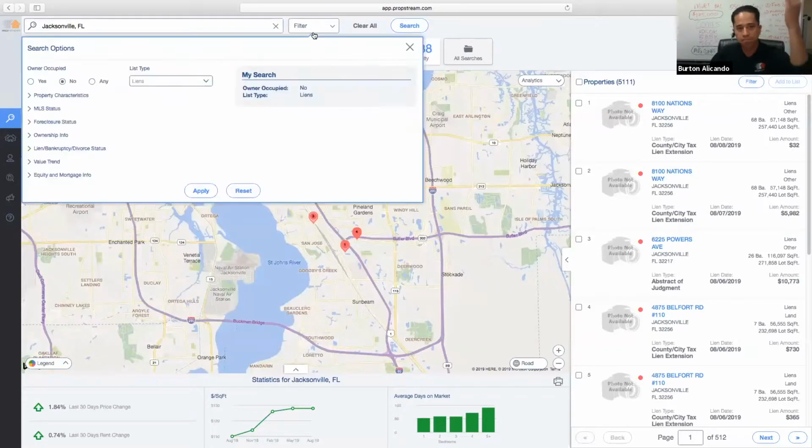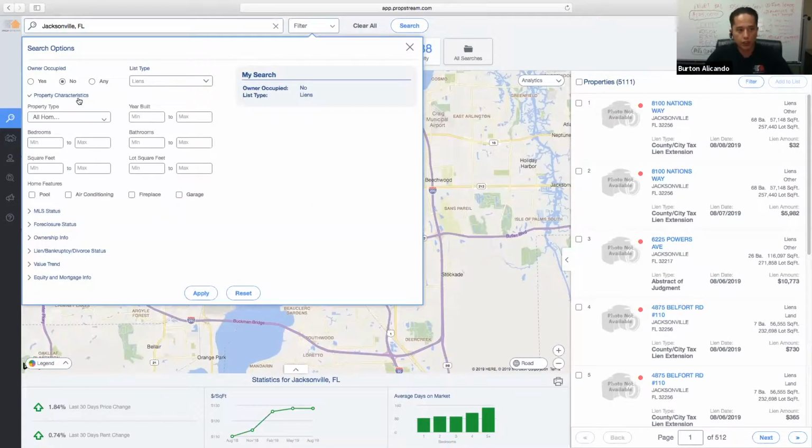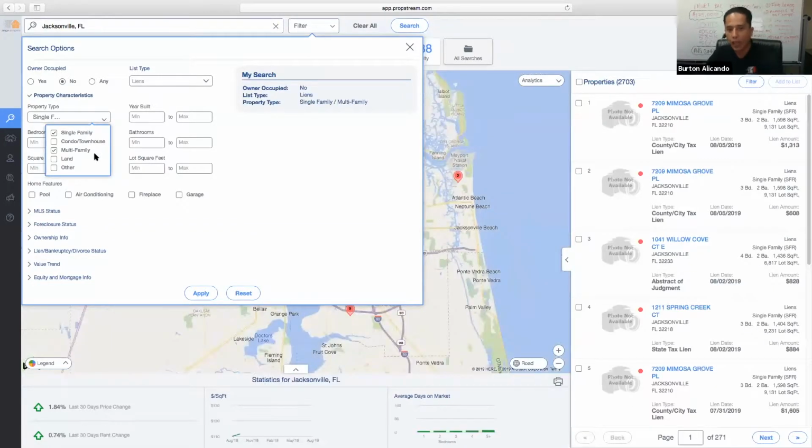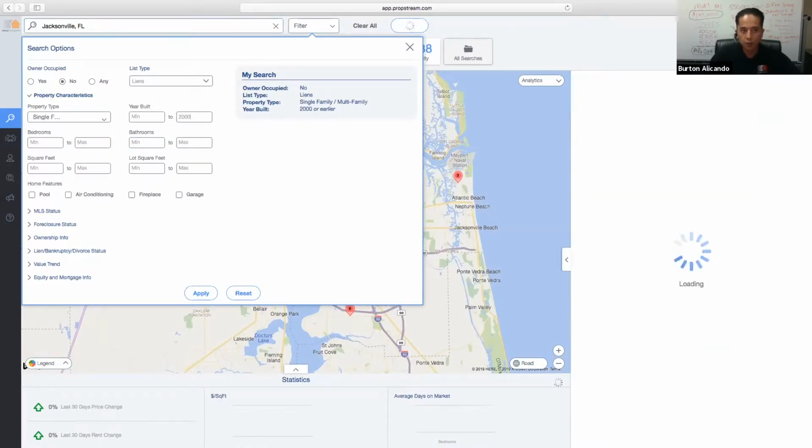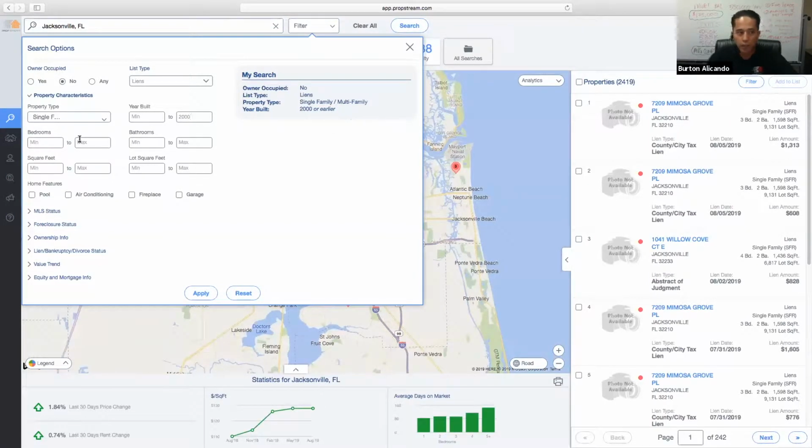How do I do that? That's the filter. Once I apply whether it's occupied or not, or both, and then I choose the distress category, in this example liens or bankruptcy, I can now start working downwards and adding my characteristics. For example, if I have a buyer that only wants single family and multifamily, I can ask the system to only isolate the liens that are single family, multifamily. I can put a minimum and maximum year built. If I have a buyer that likes properties built in 2000 or earlier, max year built 2000. I can apply bedrooms, bathrooms, square footage, lot square footage, and home features. So you can see how we can narrow down your results.